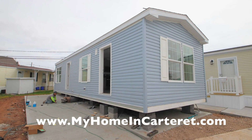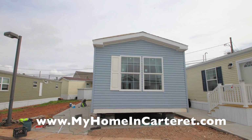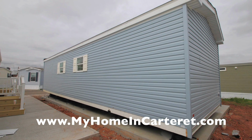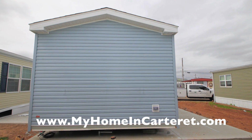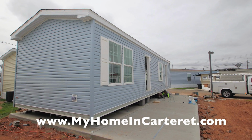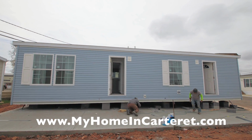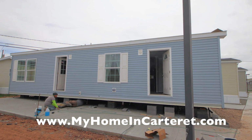Here the guys are putting in the concrete cinder blocks underneath the house. And eventually they'll be doing the tie-down straps, the steel straps that hold the whole house to the concrete pad. And then they'll do the skirting and the steps and the gutters and the Anderson storm doors. It's a lot of details. The guys are super busy. I try not to distract them.